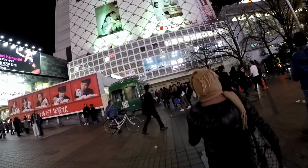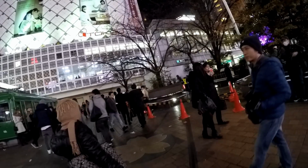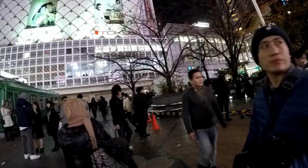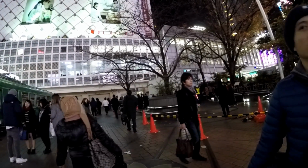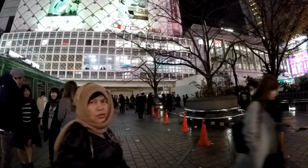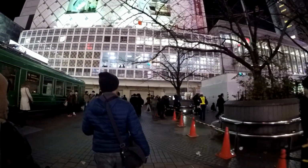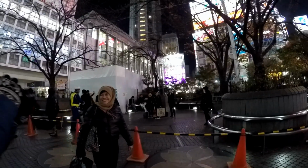After the Shibuya Crossing, we went to the Hachiko Statue. The statue honoring a very famous dog remembered for his remarkable loyalty to his owner, whom the dog, even after his death, waited for 9 years at the Shibuya station. Hachiko eventually died in 1935.